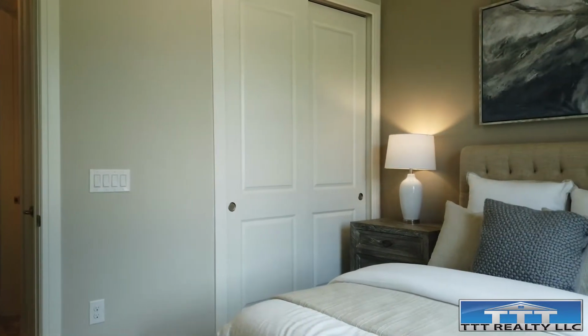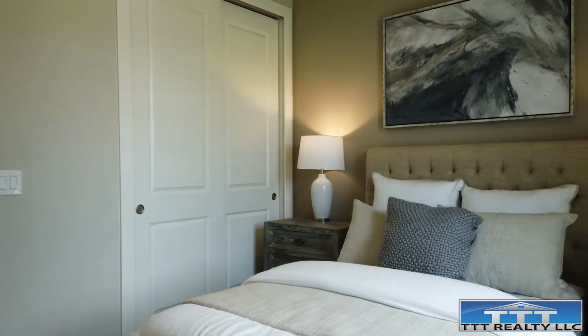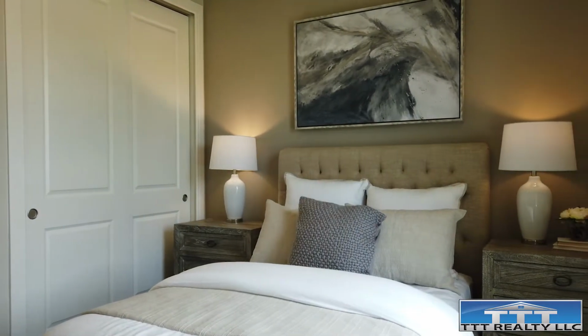So coming into the Prosperity model, there is a secondary bedroom and bathroom right off the front door.